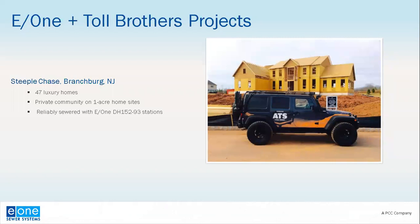This is Steeplechase in Branchburg Township in New Jersey. The first time I pulled into this community, I was just awestruck. Just a gorgeous community. The product is just like nothing you've seen. These are very large houses, some of which are 6,000 and 7,000 square feet. But anyway, E1 helped Toll Brothers on this project by providing design recommendations up front. We were able to demonstrate that by using E1 ATS, not only could they maximize the surrounding beauty of the environment with this project, but they could also fit some more houses in and really maximize the profits for this project itself. It's sewered with duplex stations because of the size of the homes.